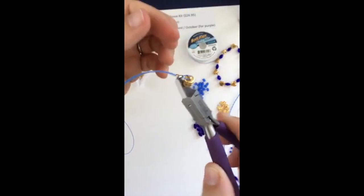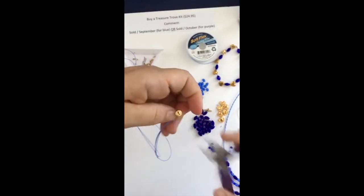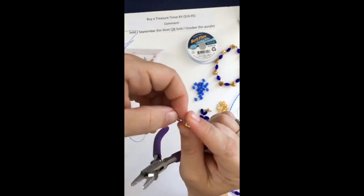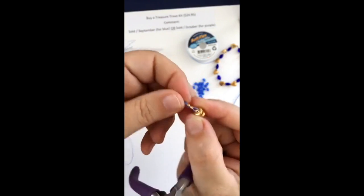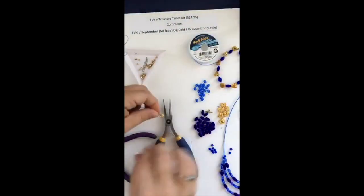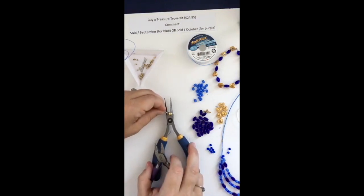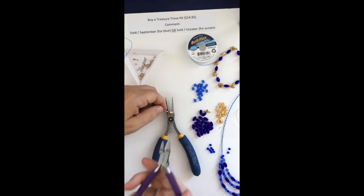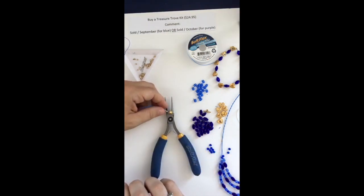So you can see already this is pulling on to my pliers. I'm just going to anchor that down so I can get that nice size that I want. And then oftentimes what I do when I'm working with a magnet clasp is I like to just give it something to hold on to so it's not bothering my crimping plier. So I am going to work way down here. I know that's kind of far away from you guys, but you've all seen me crimp about a million times.